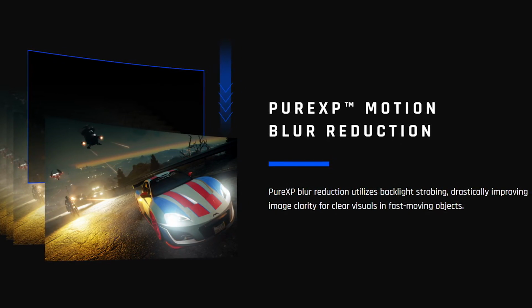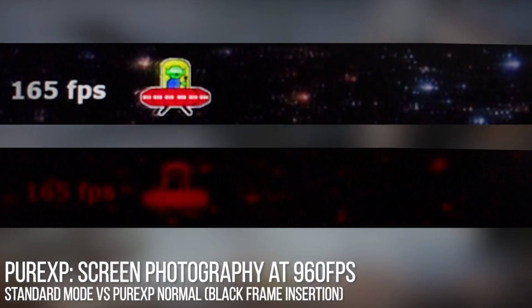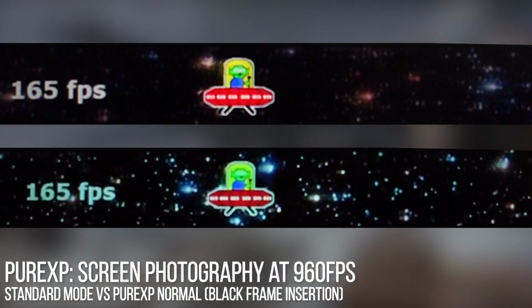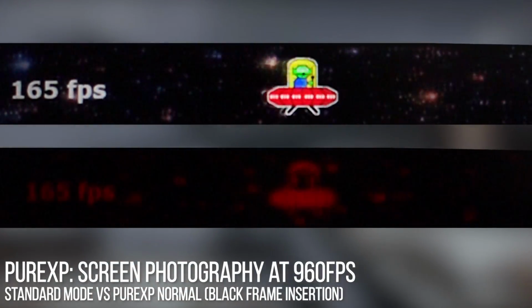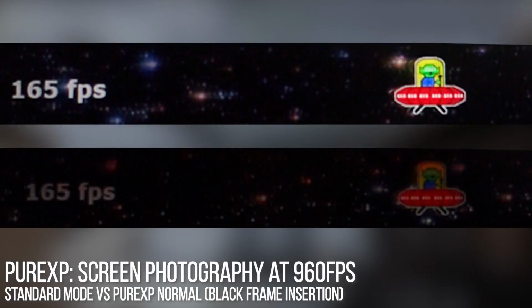But I found Pure XP to be more interesting. You see, a key problem with most LCD screens is loss of resolution in motion. It's an unavoidable artifact of every flat panel display technology out there. Pure XP is built on the accepted principle of black frame insertion. So it's essentially strobing very, very fast between the content and, well, a black frame.